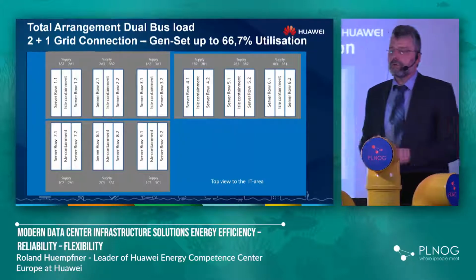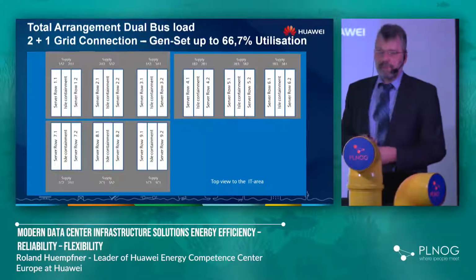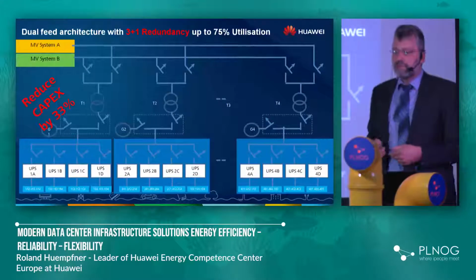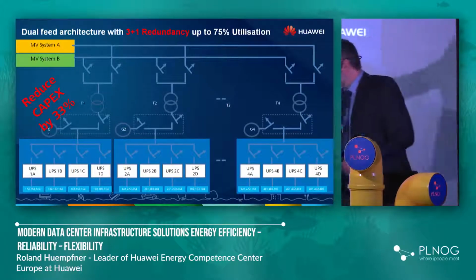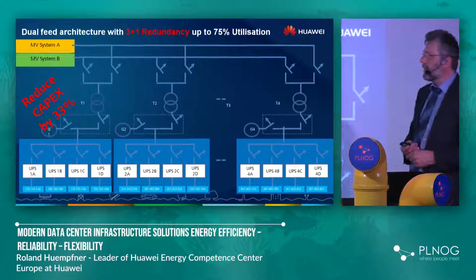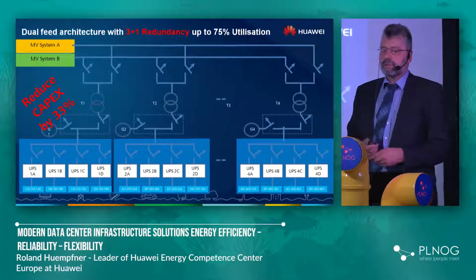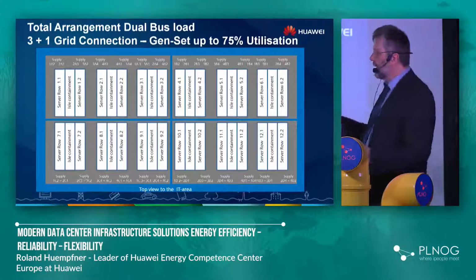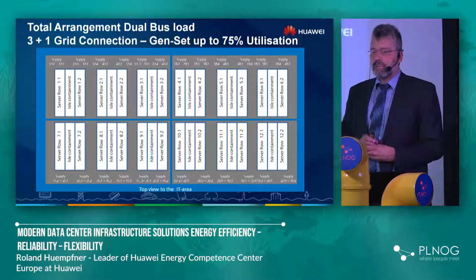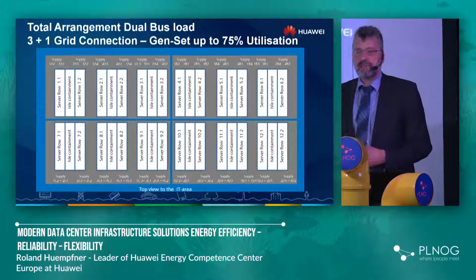you reach a much higher utilization, which means you cut your capex down. And you can do this even one step more by using 4, sorry, the third one is here in the middle. Then you can reduce the capex even more, with a more complex load arrangement, and you can also grow this step by step.